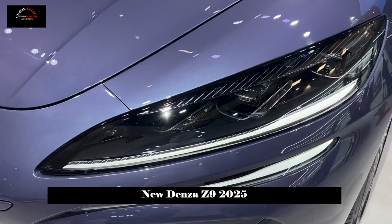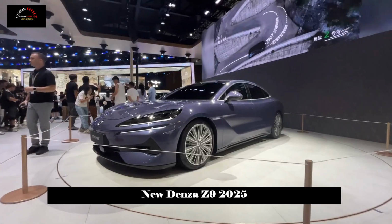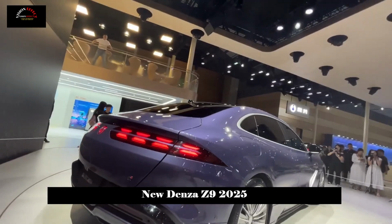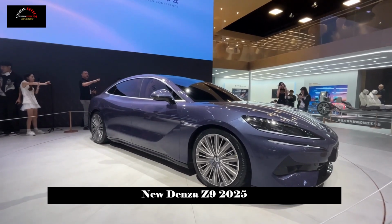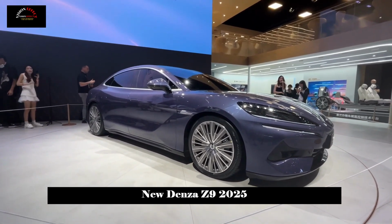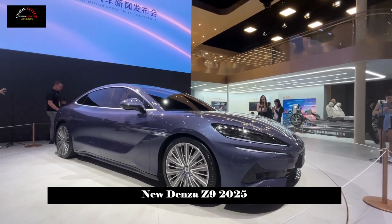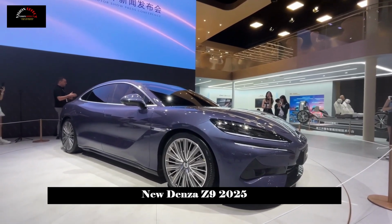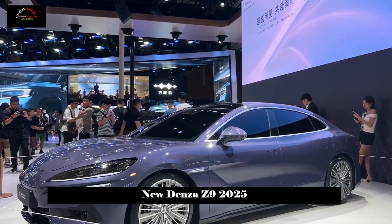In terms of power, the Denza Z9 pure electric model has a total motor power of 710 kW and a pure electric four-wheel drive range of 630 km. The plug-in hybrid model has a 2.0T engine with a maximum power of 152 kW and a total motor power of 640 kW, with a comprehensive range of up to 1,100 kilometers.